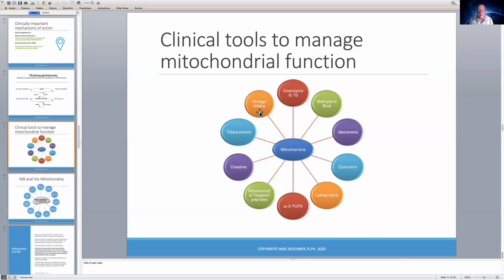So these are all things that I think naturopaths and people are using in mitochondrial therapies in literature. And so we're going to focus in on methylene blue, and then we'll probably talk a little bit about CoQ10 and the interaction that's interesting there. In further study, we could discuss more about these other items if of interest.